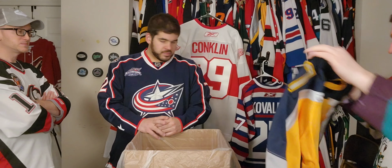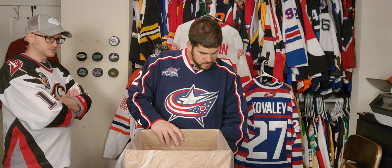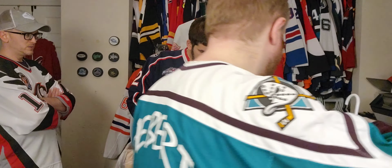Could have. But I bought Tyler Myers because I knew he wore the A, but he also did not wear the A with this jersey. So it was correct either way. Excellent. Photo matching. Nice. Yeah, Phil.